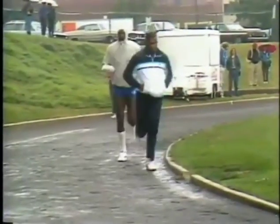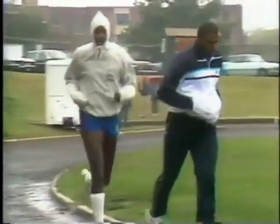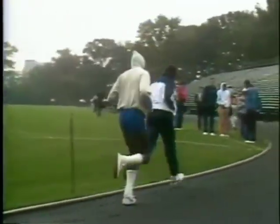Under Moses' tutelage, Charles learned to tap his vast well of natural ability. Up until then, I had never worked hard. I just played the game strictly on talent. He taught me how to work hard. I got in really good shape, and I'm just watching him and learning from him.